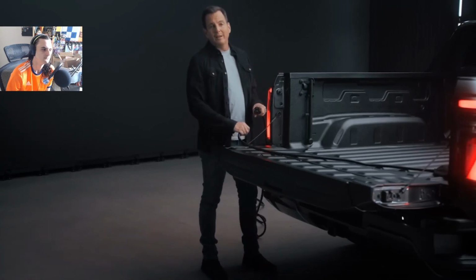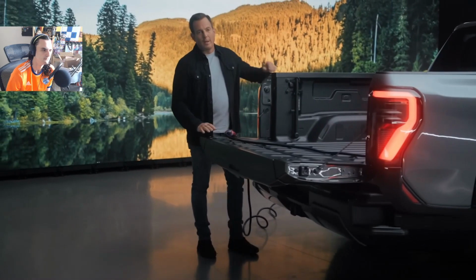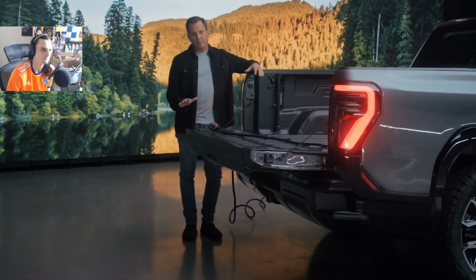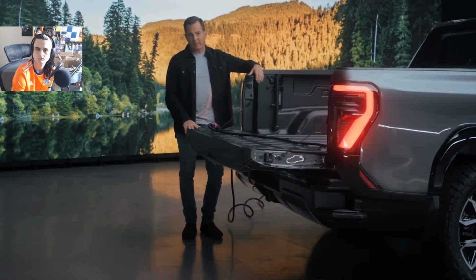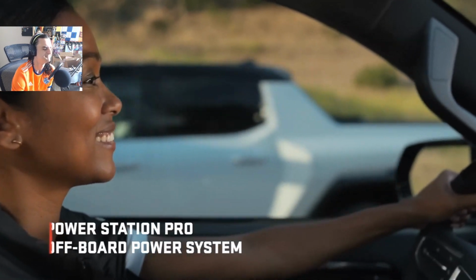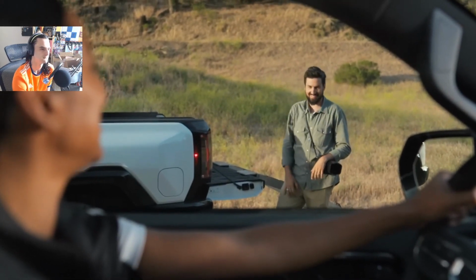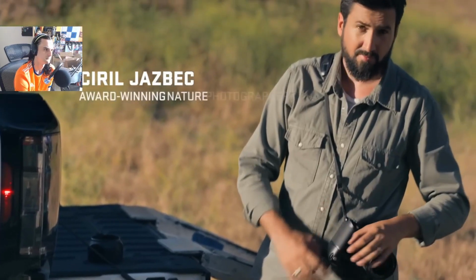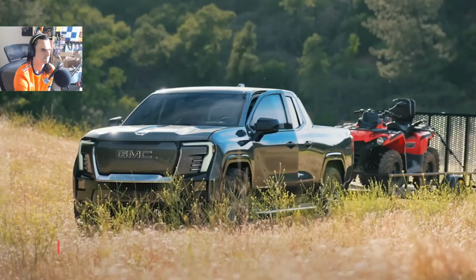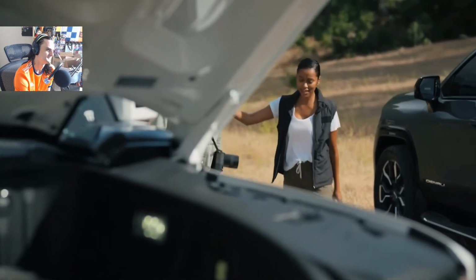Sierra EV has power to spare. Boom. Its off-board power system enables even more amazing possibilities. Power Station Pro is an available system that enables your Sierra EV Denali's inverter to work as a backup power source. So when your buddy, award-winning photographer Cyril Yazbits, wants to charge up his gear after a day of off-roading, the Sierra EV Denali's Power Station Pro is the ideal solution.